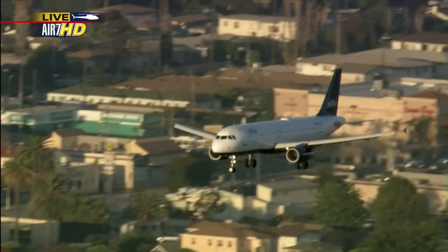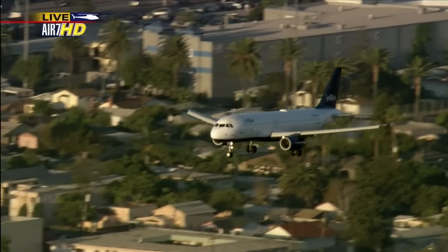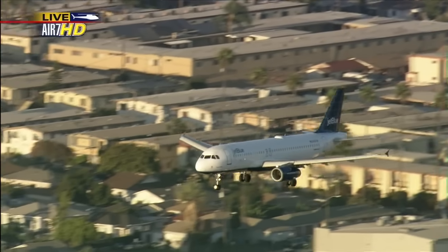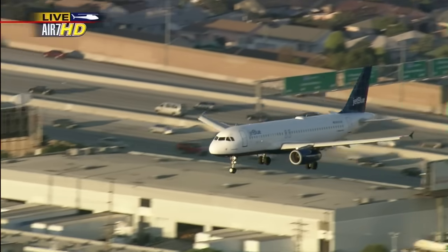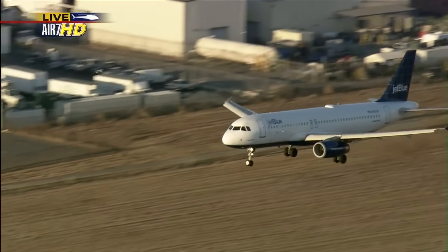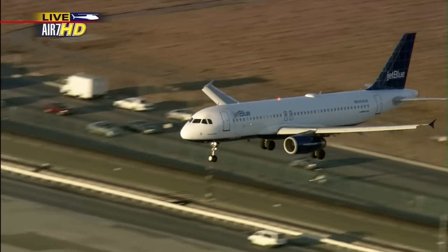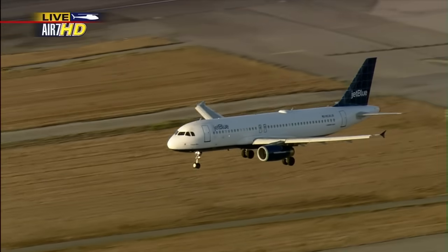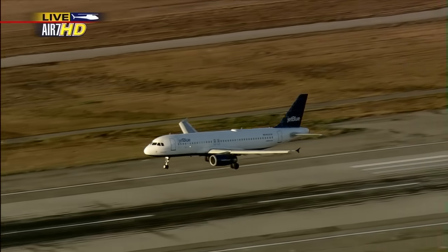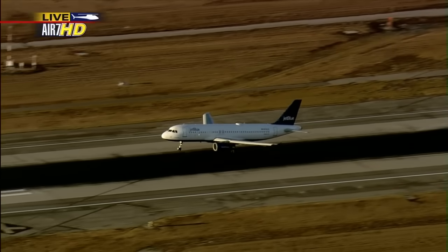All right, we are watching it now, and it's coming in low and presumably slow now. It's probably crossing the 405 and approaching Sepulveda Boulevard and ultimately the airport. That's runway 25 left. That was the 405 freeway right there. We're getting close. 25 left, as Mark pointed out, the longest runway at LAX, the one they want to use for emergency landings if they can. And here it comes in now, this JetBlue Flight 292 with that front nose gear pointed sideways.